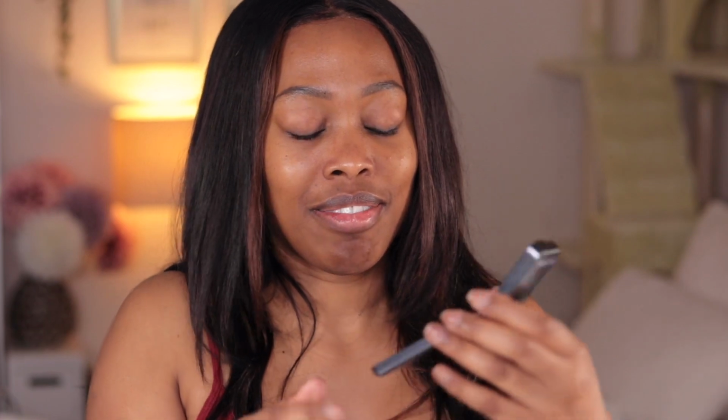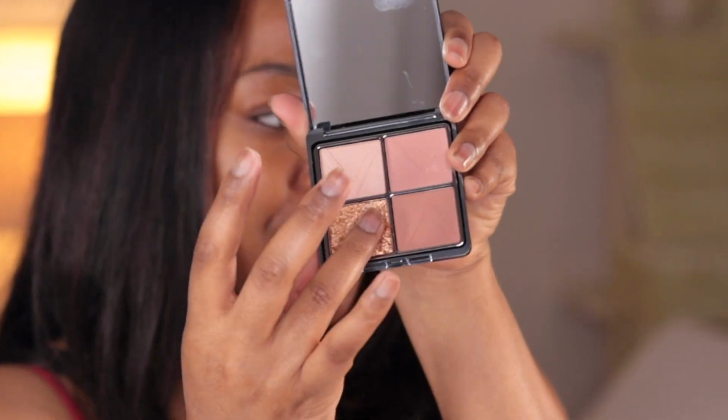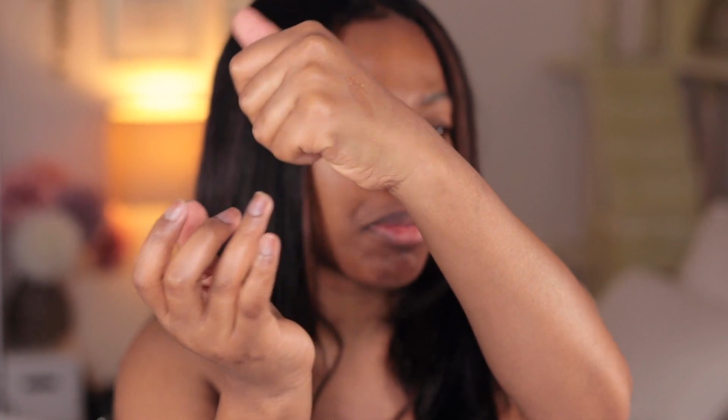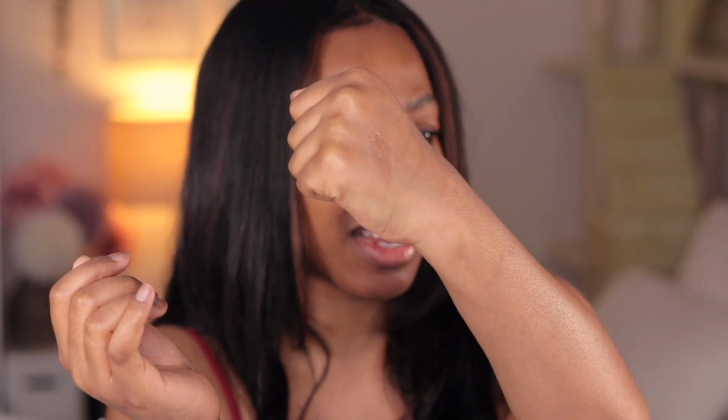The nude palette, for me personally, I don't think I would get that much use out of this. Aside from the gold, these shades here wouldn't really work. These two shades, I can't think of a use for them on me personally, but the gold is definitely a very beautiful gold. It's very much on the soft side though. It's one of those shadows that's very spongy, very similar to a lot of the shimmers in the Patricia Bright palette. So this is how it swatches, which is absolutely stunning.